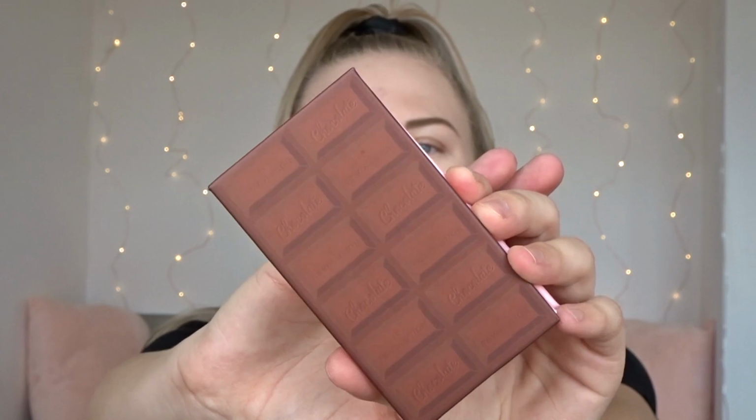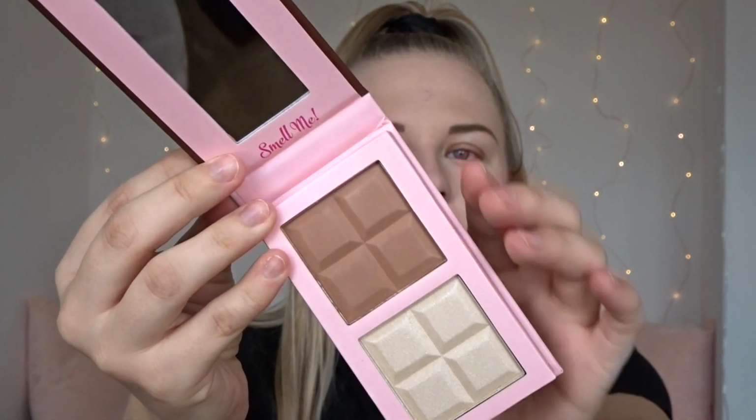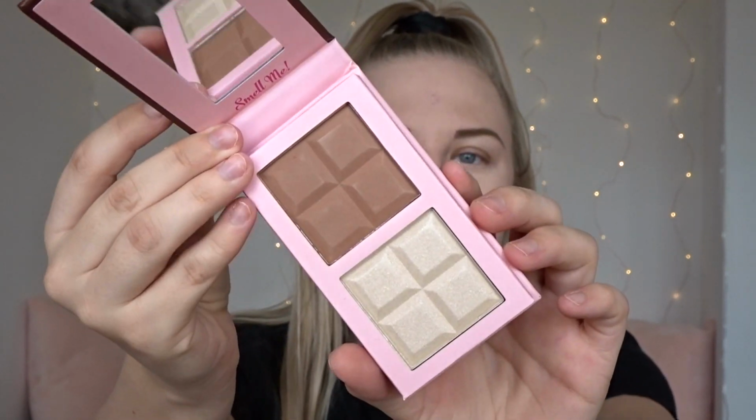So I'm going to start off with the Chocolate Contour Bar. This is so cute. I think these are £6 each, and they are really small, travel friendly palettes. They do have a decent shade range. I think they have about 4 different palettes. This is what the packaging looks like, and then the palette actually looks like this, and they all come with a decent mirror as well, so you get a contour pan and a highlighter pan.